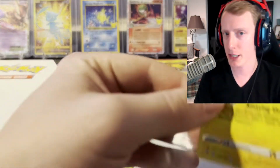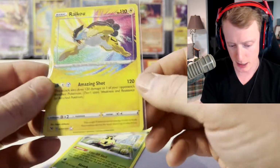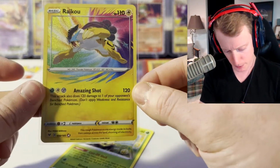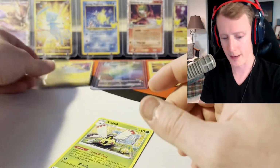Again, I am going to get my Amazing Rares graded. So it's always nice to pull another one and look and see the quality. This one looks really good. The bottom looks a little heavy, but overall, it looks really good. All right, let's keep it going.